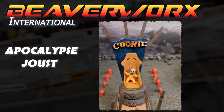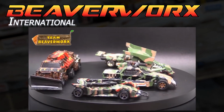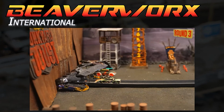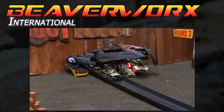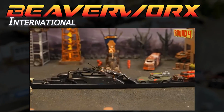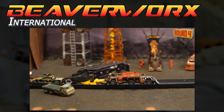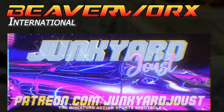With the big news, Junkyard Joust, Apocalypse Joust, Baby Cookie finally announcing the Beaverworks team. There it is. We sent in a 5-car team of monsters, and we were able to make it through the semifinals after we did some bashing on the track. There's the Hammered Beaver right there. That was the one car, and then the hero of the show, Beaver Muth. Look at the damage. He's ripping cars apart and knocking full transports off the track. We are on to the semifinals over at Junkyard Joust. Get over there and check that out.